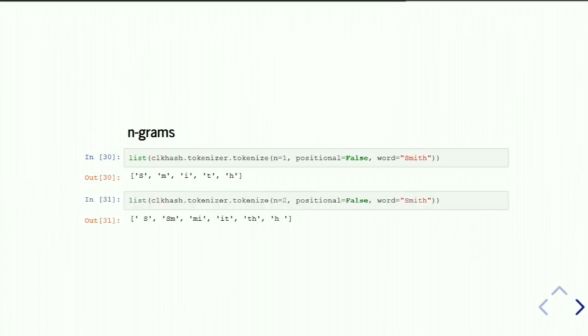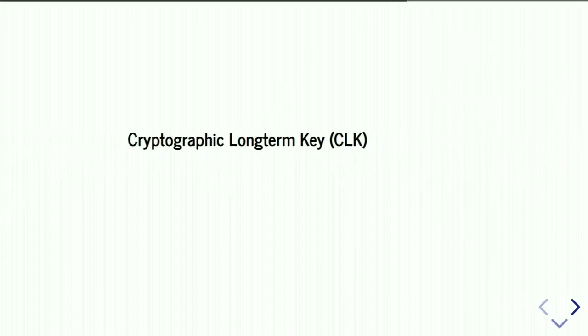And combining n-grams into a Bloom filter really gives us the cryptographic long-term key. The only other piece to the puzzle is an HMAC, which is a keyed hash function, essentially, and that gives us a bit more of the security.